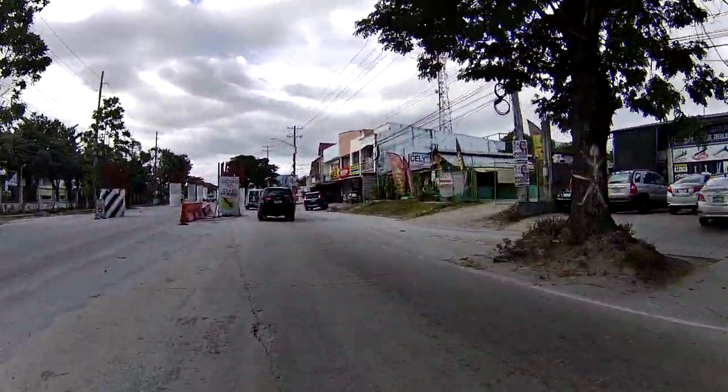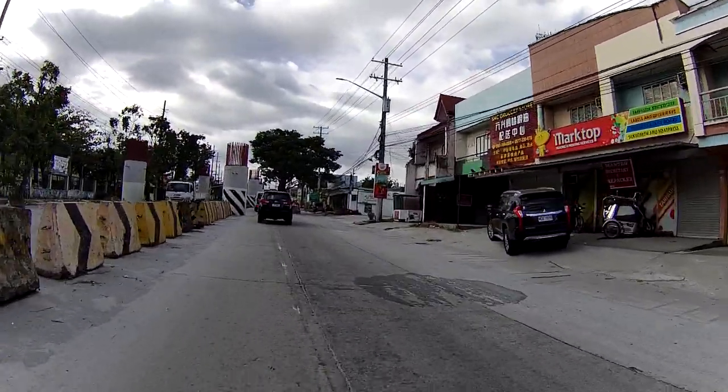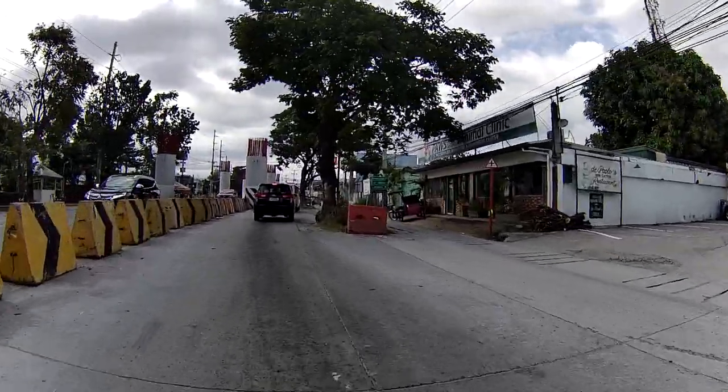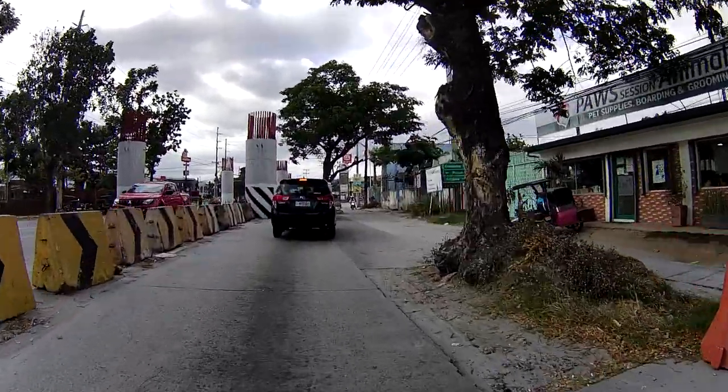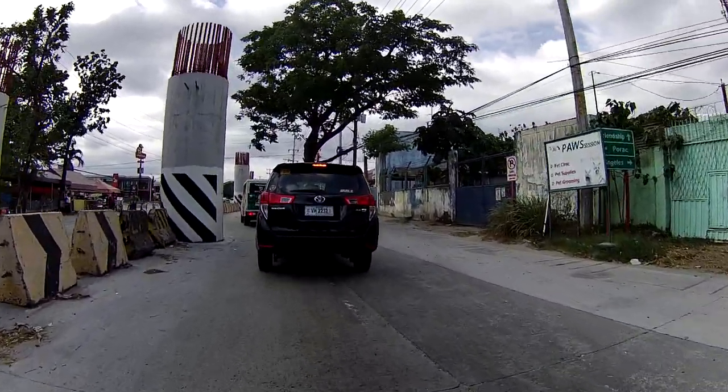All right, we're coming up on Porok Road. Here you can make a left to go to Porok, or you can make a right and head towards Nepo or downtown Angeles. We're going to continue straight, I believe. Yeah, I think we're going to go straight.